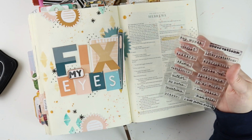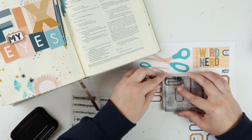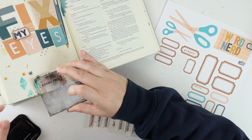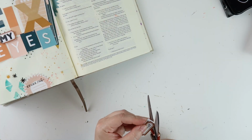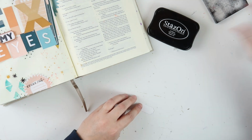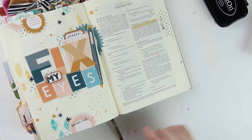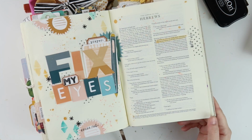I'm using the Word Nerd stamp set here. I love these little words that we can just dot around our journaling and use as prompts also for our journaling. So again, on those labels, I stamped the word prayer, and then down here on this journaling spot, I stamped the word cross-reference because I want to note that reference, Hebrews 6:19 and 20, where it talks about that steady anchor of our soul that we have.